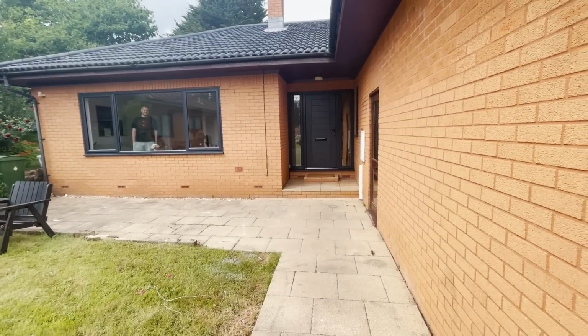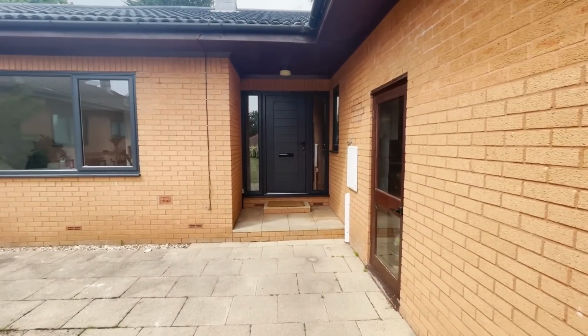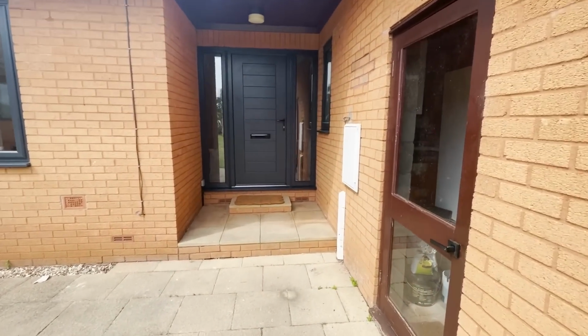So on the outside they are anthracite grey, on the inside we have kept them white just to keep everything light and neutral, and the French doors have been replaced as well. It's so much lighter in here and so much warmer in winter as well, obviously. Right, let's swivel around and look at the kitchen.